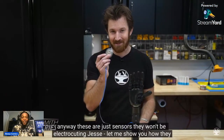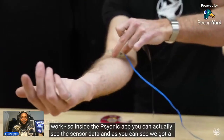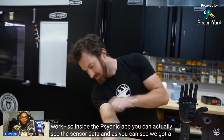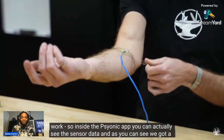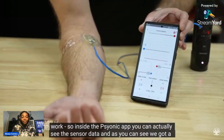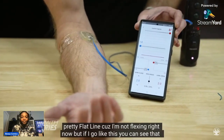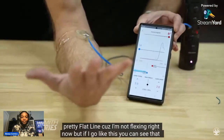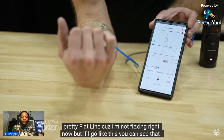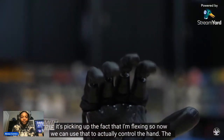Anyway, these are just sensors. They won't be electrocuting Jesse. Let me show you how they work. So inside the Bionic app, you can actually see the sensor data. And as you can see, we got a pretty flat line because I'm not flexing right now. But if I go like this, you can see that it's picking up the fact that I'm flexing. So now we can use that to actually control the hand.